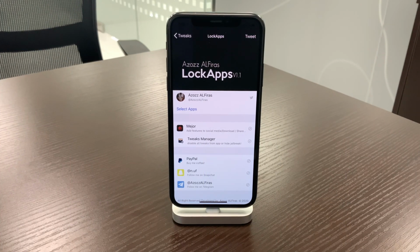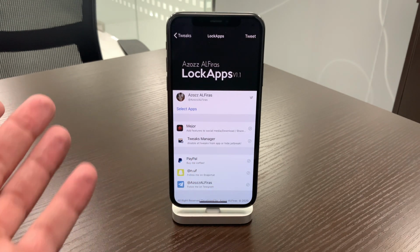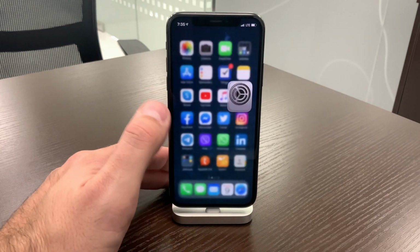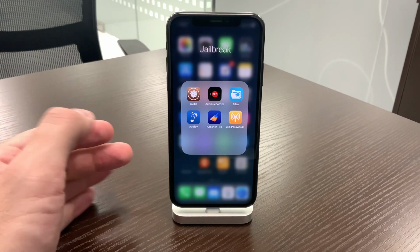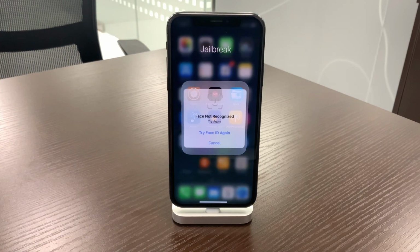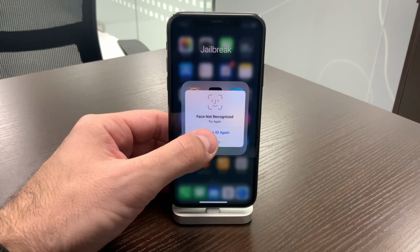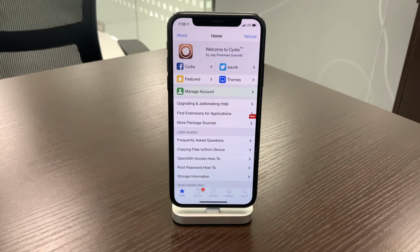So the LockApps tweak does the following. It locks your apps. You select the apps from here, from the settings, and you can select which app you want to be locked. For example, I've selected that I want Cydia to be opened only by me, and I've initiated Face ID for this tweak. So what it does, you see, if it doesn't recognize the face, it won't open, which is a very, very good thing. So if I move close by, let's see if it's going to recognize me. Great. So it does recognize me and it goes straight into the app. So the main functionality is the same for any app of your choosing. So this is LockApps.